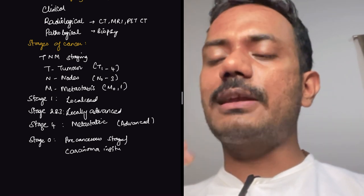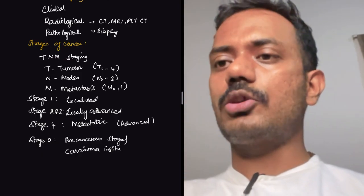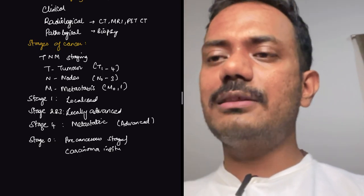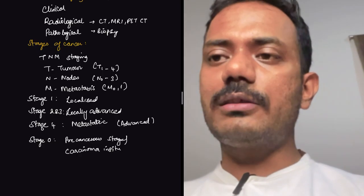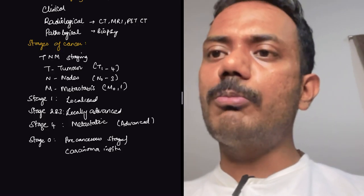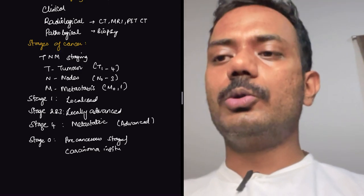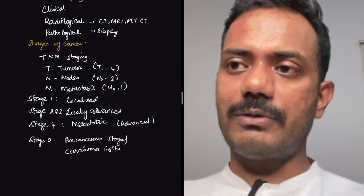Stage 4 is metastatic cancer or advanced cancer, where it has spread to distant organs like the brain, lungs, liver. Based on this, it is stage 4. Stage 4 is usually incurable, it is an advanced stage. Usually most of the treatment directed towards this stage is palliative rather than curative. So that is also one more important thing. What is metastasis? That itself is a very big topic.